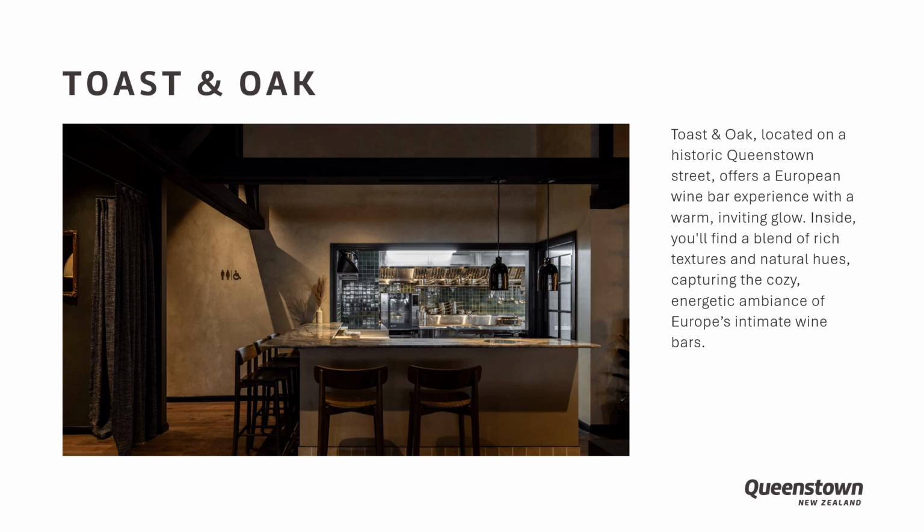Next, we have a new restaurant that's recently opened in Queenstown, in the main town area. It's called Toast and Oak. They do a European style experience. They're trying to make it more like a European wine bar, but obviously a wine bar and restaurant, and their food is that European sharing style food. But yeah, another really good addition to the Queenstown restaurants.